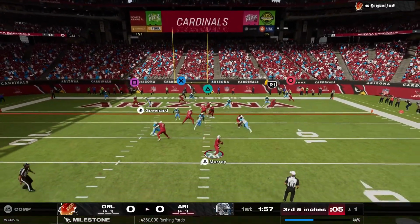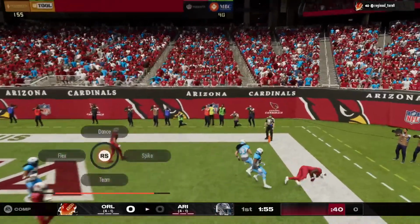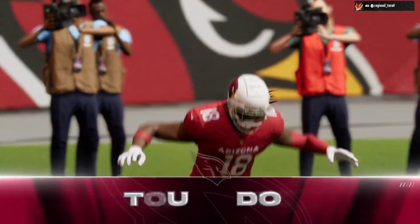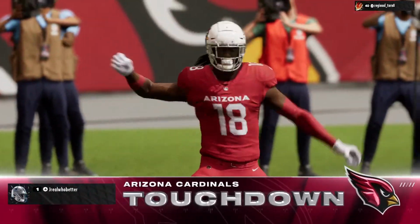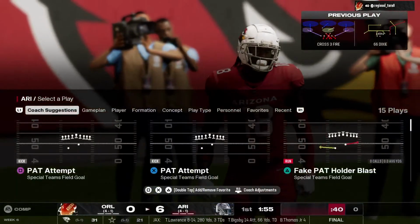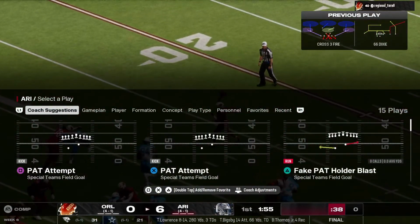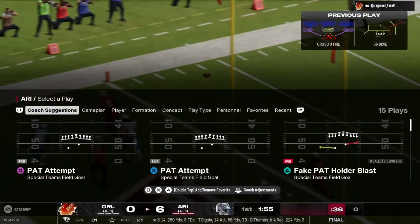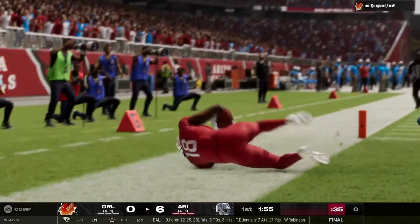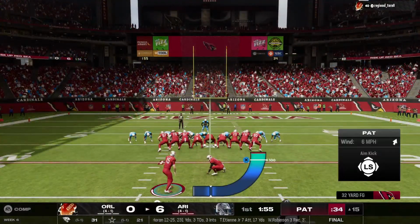From the shotgun, it's Murray. That is caught side of the end zone. Marvin Harrison Jr. Touchdown, Cardinals. His 6th touchdown now for the season. Exactly the way they scripted this one. A beautiful opening drive, Greg. Able to find the end zone on the game's first possession.